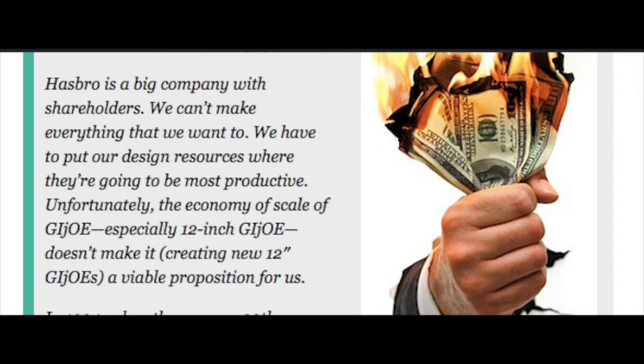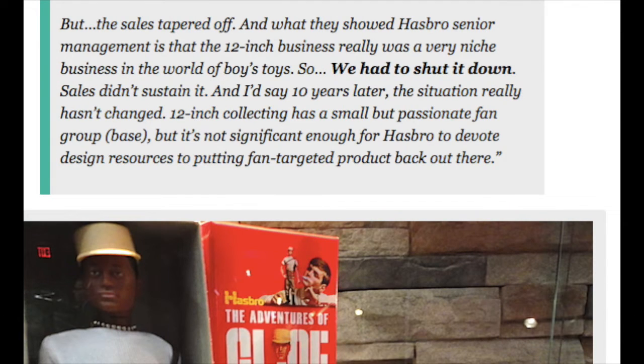Hasbro is a big company with shareholders. We can't make everything that we want to. We have to put our design resources where they're going to be most productive. Unfortunately, the economy of scale of G.I. Joe, especially 12-inch, doesn't make it. Furthermore, the sales tapered off of 12-inch. And what they showed Hasbro's senior management is that the 12-inch business really was a very niche business in the world of boys' toys. So we had to shut it down. Sales didn't sustain it. And I'm sorry to say, years later, the situation really hasn't changed. 12-inch collecting has a small but passionate fan base. And it's not significant enough for Hasbro to devote design resources.